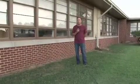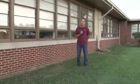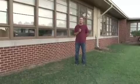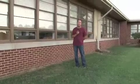Windows in this building are all single-pane metal frame windows original to the building itself. They were installed in 1957. The bond issue would replace them all with high-efficiency multi-pane glass that would result in big savings for monthly utility bills, winter and summer.